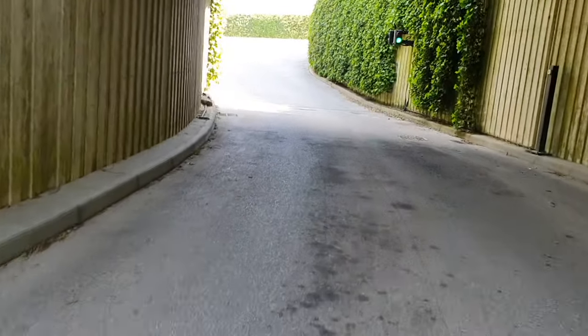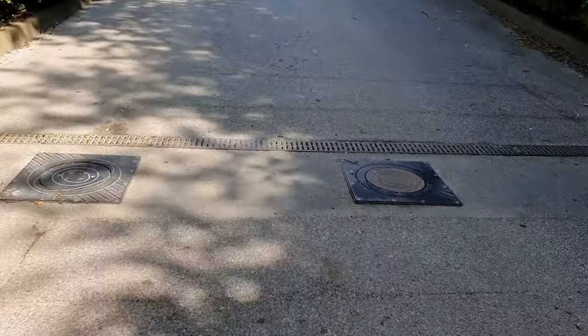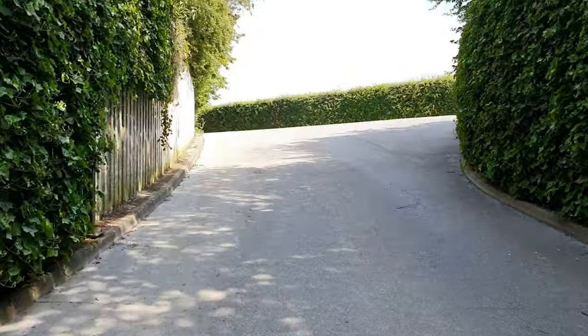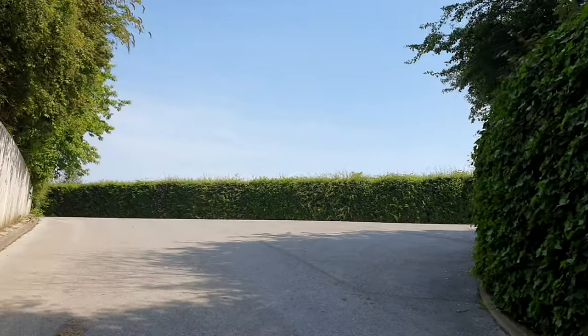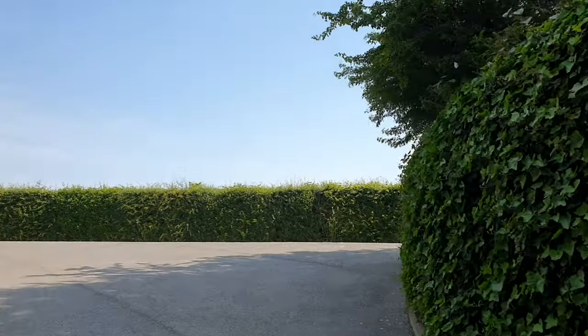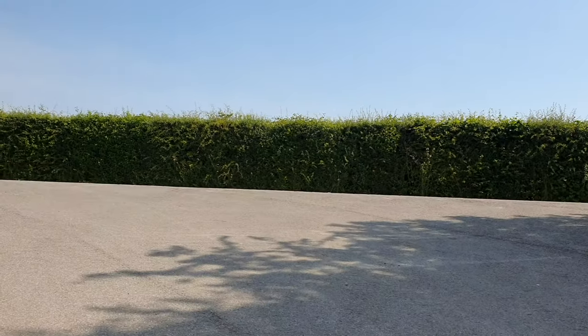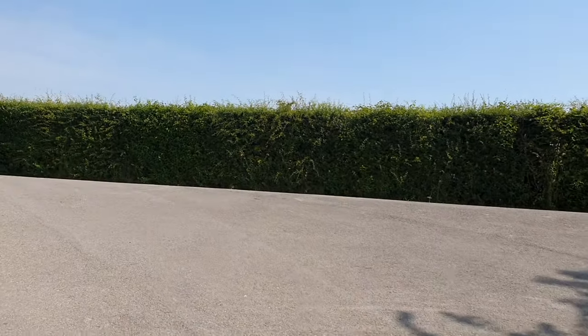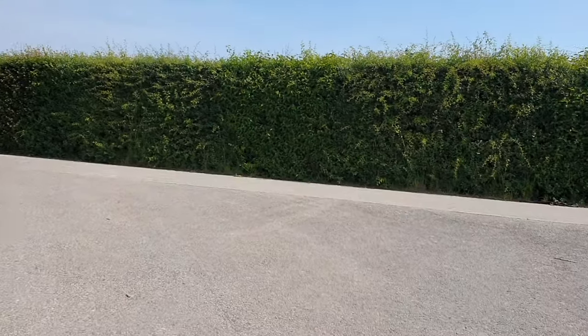There used to be posts in the middle of the road here to stop motorcyclists or something coming through. They seem to have disappeared for the time being. They're under there somewhere. But then we appear at the other side. That over there used to be a massive quarry, just behind that hedge, and it's now been filled in completely.